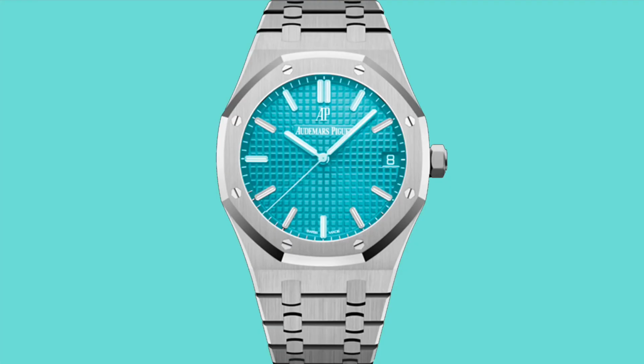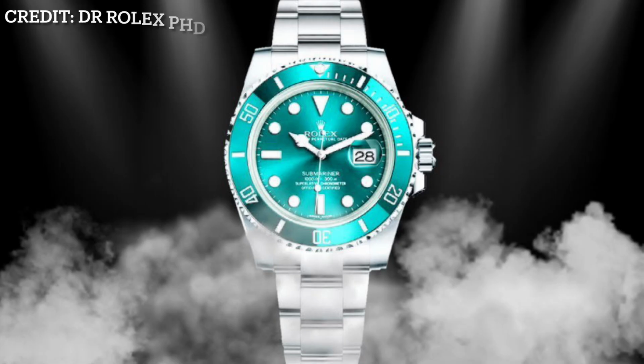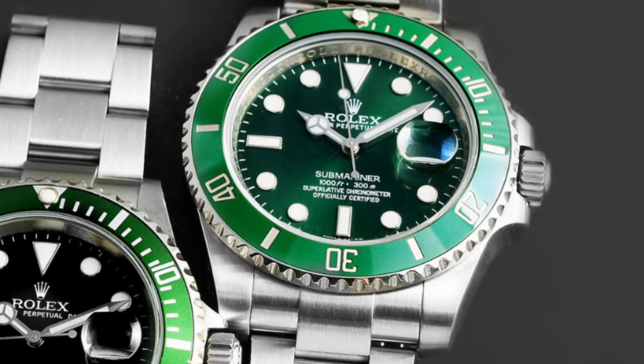We could also see more Tiffany blue dials on Rolex, as their Oyster Perpetual model has been a raging success. Yet I still think this is unlikely, as they have already rode the Tiffany wave. Speaking of Rolex, a more credible prediction could be that the Submariner will return in its OG Green Hulk style, which shows that this color still has some presence and desirability in the market.